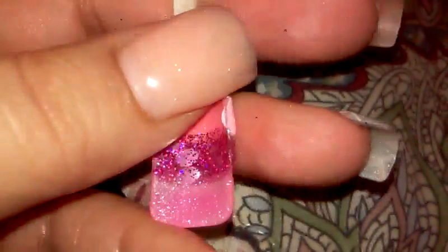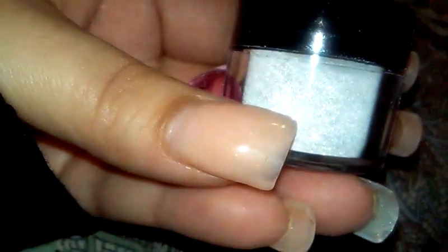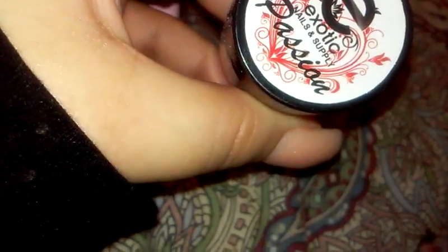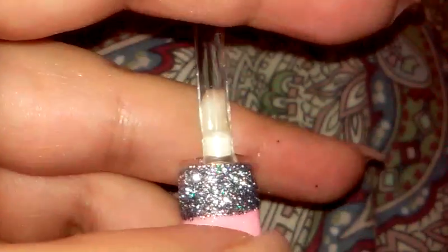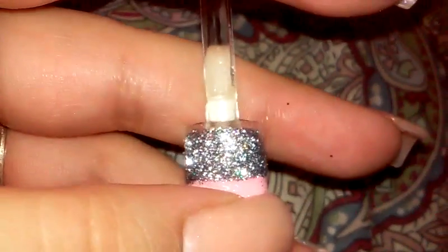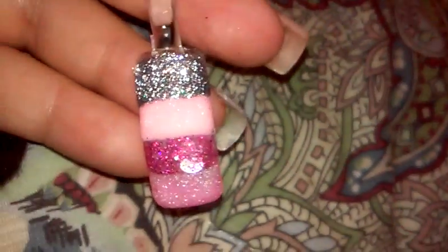Yeah, you can see from the bottom. And then the next one is this one. And it is called Passion. Se llama Pasión. And it's this black and silver holographic. Es esta negra con plateado holográfico. Gorgeous mix. Muy bonitas mezclitas. So that's all of them. Ahí están todas.